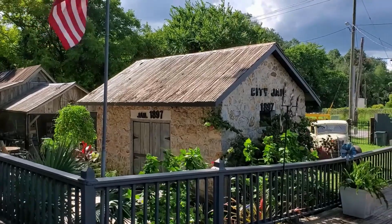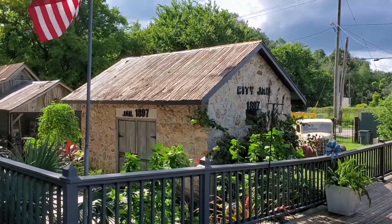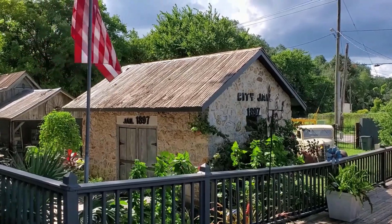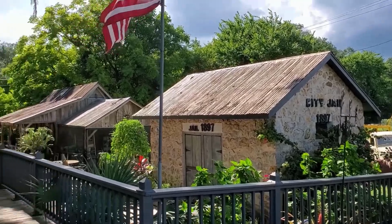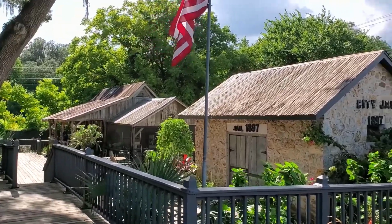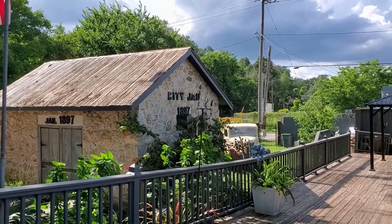And just for the record here, upon closer inspection, the city jail here in Coleman is not an active city jail. It's a historical structure here in a little reconstructed village down in the downtown area. Even got an old car over there. But it's Sunday and this is closed today, so again we're just going to head over to Coleman Landing, whatever that is.